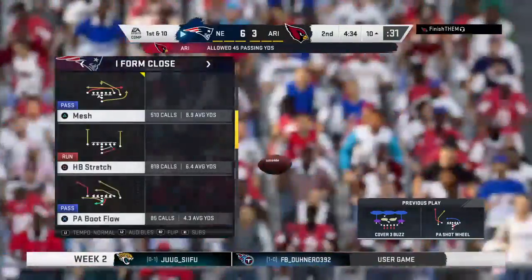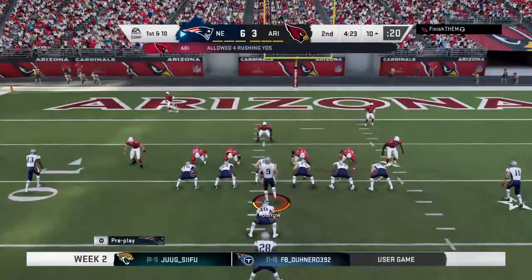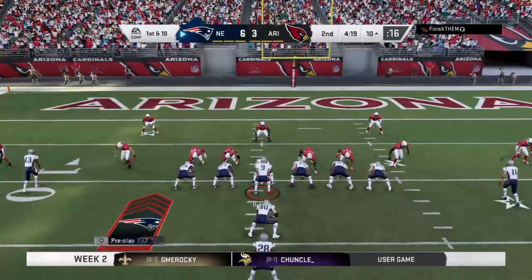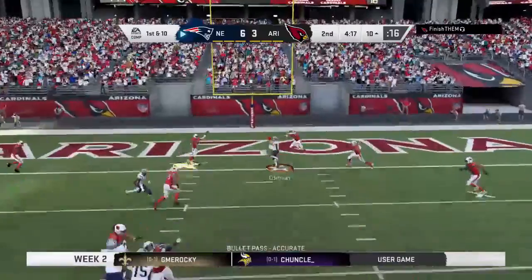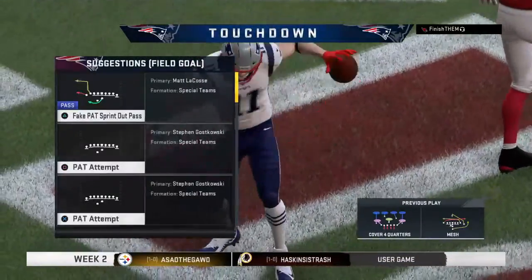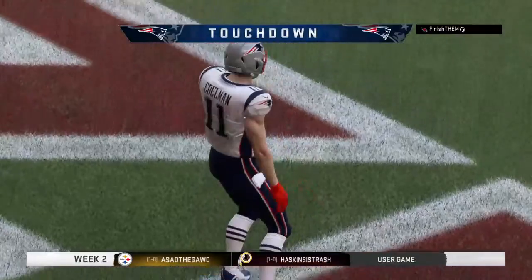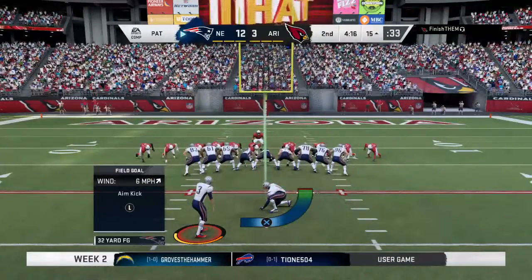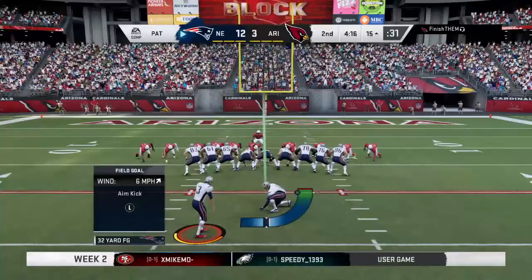Here we go. Set. 15, 1. 15, 1. Looking to throw. Has a man and a... It's Edelman for the Patriot touchdown. Julian Edelman, his first touchdown of the new season. And the Patriots, they add on to their lead.